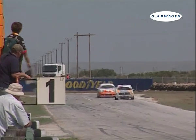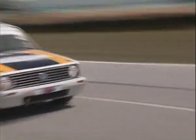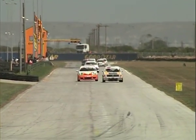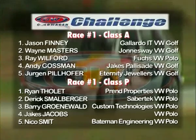He hasn't had a win in a long, long time, and with the checkered flag out, he's going to take it here for the Giada IT team ahead of the Jonas Way car. Ray Wolford in the Fuchs Titan car comes through there eventually in 3rd place, just ahead of Andy Gossman, who we didn't have much to talk about during the race, but he was right in it all the time. Jürgen Piloffer just behind them, and then it was Eddie Rodriguez who came across the line ahead of Valdi Monkeys, Quentin Thompson, Gavin Ross. Superb effort there. And in Class P, Ryan Thurley hanging on ahead of Smallberger and Barry Groenewold.